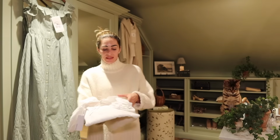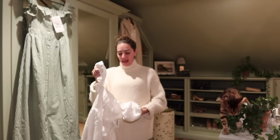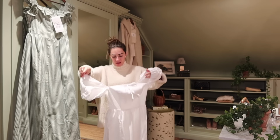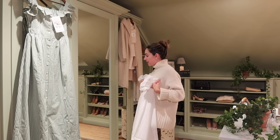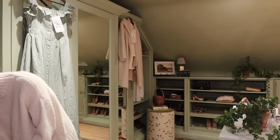I mean, I feel like that's every season. So this one had cute little ruffly milkmaid sleeves, and I thought this would be so pretty for spring, summer, and I loved the high neck, cross neck, and again, it's got that plain linen skirt, little cute bow on there. I just thought this would be really lovely.